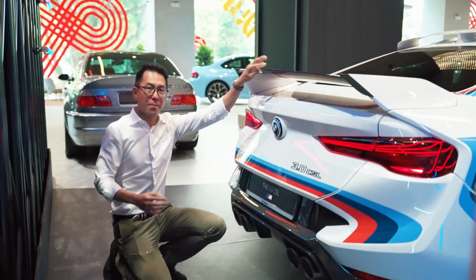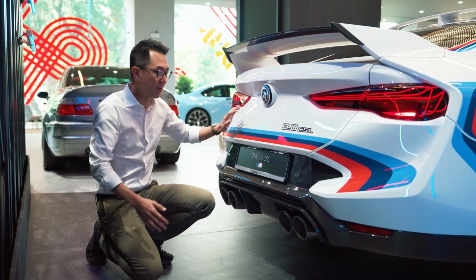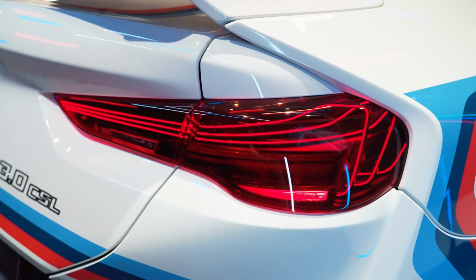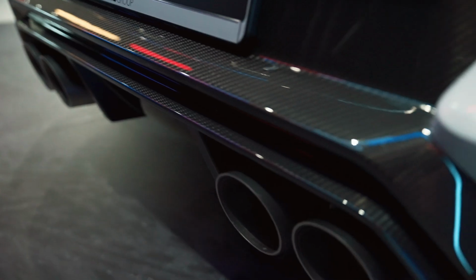Now, since we're at the back, let's see what else we can see here. This car actually is very different from a regular M4, and I'm sure you can see that. They've even moved the number plate down here so they could clean up the surface over here. I really love these lights, by the way. They've got these floating elements which are so super distinctive. I'm sure by now you've noticed the heritage badge from BMW, and of course titanium exhaust. I'm sure these sound great.